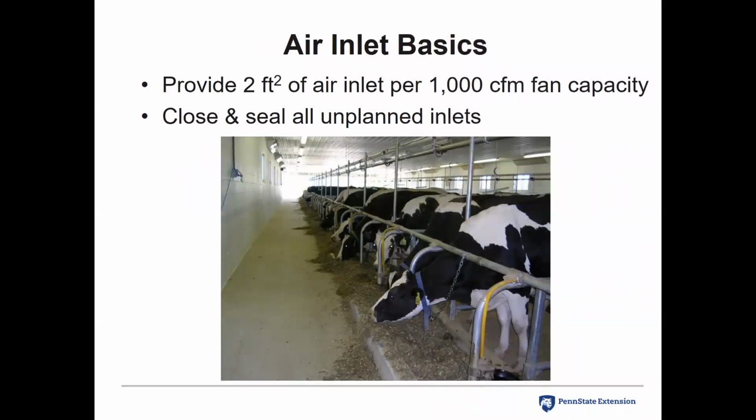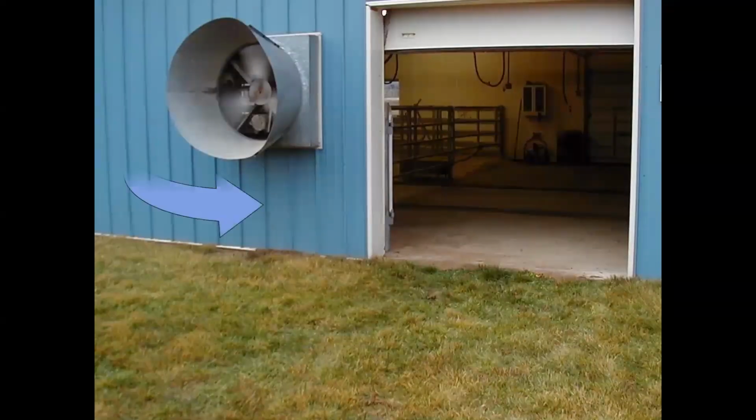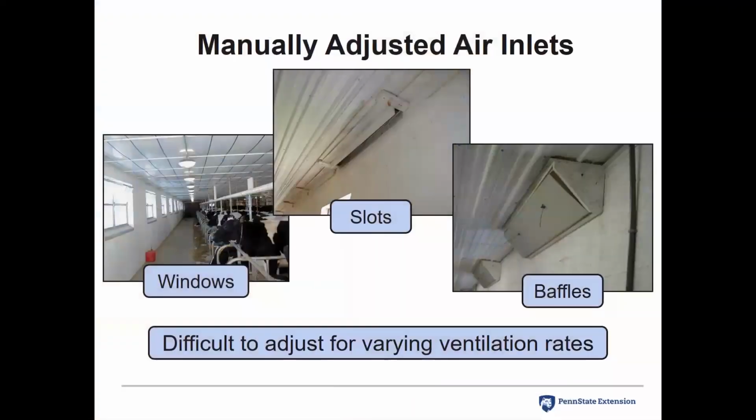Typically, you want to provide 2 square feet of opening for every 1,000 CFM of fan capacity. Okay? So a 10,000 CFM fan, we need what? 20 square feet of opening to do that. Now that opening is going to adjust depending on need, but anyway, we want to close and seal all unplanned inlets, such as this. This is what we call short circuiting. Okay, it's not doing anything. So we want to avoid that.